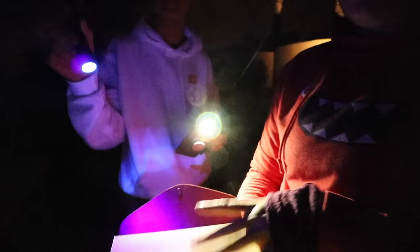What if, turn off your flashlight. Let's see if it's blue light. Oh, good idea. No, literally not. Nothing. I don't know what this means. Turn it around? Nothing.